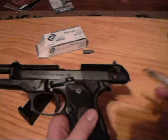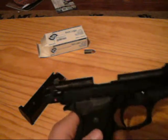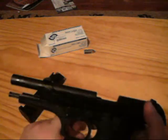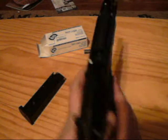And then one part right here, the safety decocker is also made of plastic on this side. On the other side, the safety decocker is made of metal. Why they chose to do that, I have no idea, but on this side it is made of plastic. So if you're a left-handed shooter, you get the metal side.